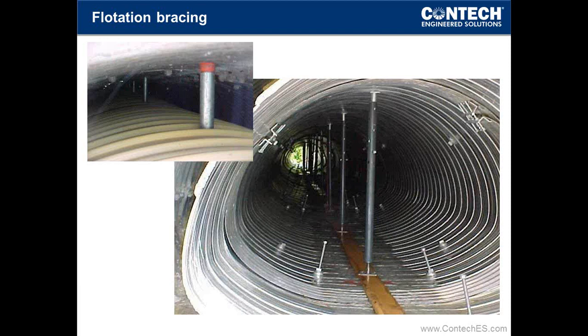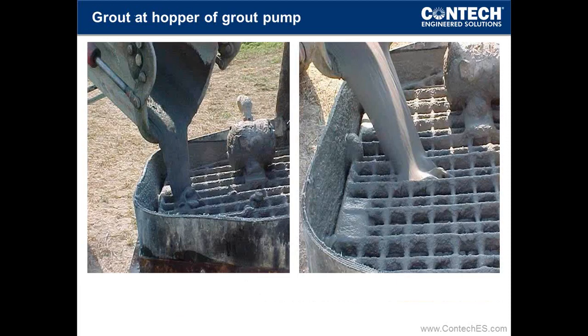This is a picture of the bracing that you'd see on one of the typical relines, as well as the adjusting rods and the grout ports for that application. There were some questions about what type of grout to be used inside the annulus space. This is a good photo of what we're looking to use. The key is a very flowable grout, something that has a 9 or 10-inch slump.